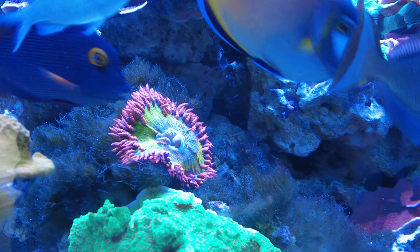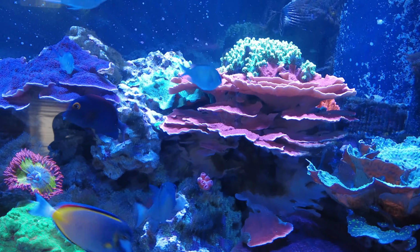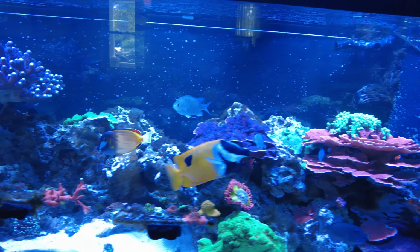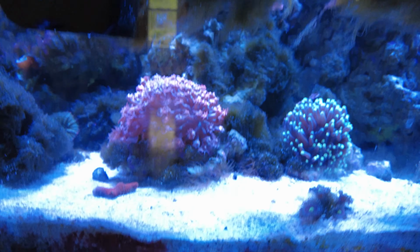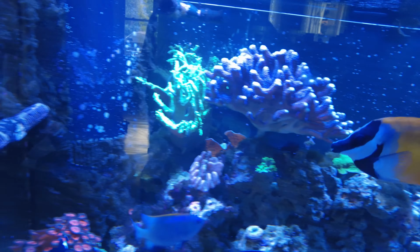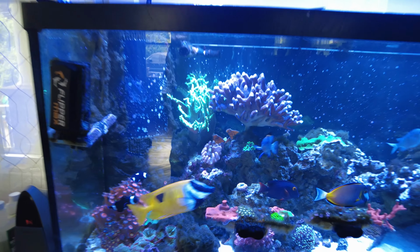The ugly, though, is this hair algae that I'm still struggling to fight with. So that's, I guess, the ugly for sure. The bad is the aptasia that I'm still trying to nip. You can see I got a little field of those guys down here. But, you know, it's frustrating. It makes it challenging. But let's talk about the good.